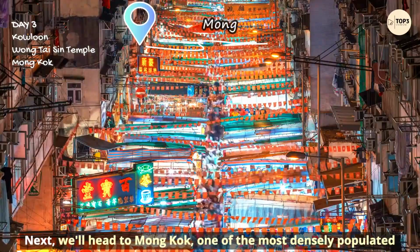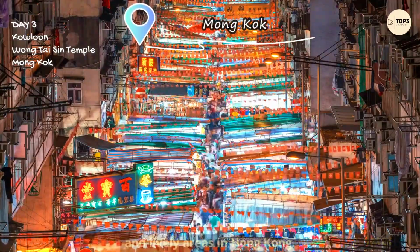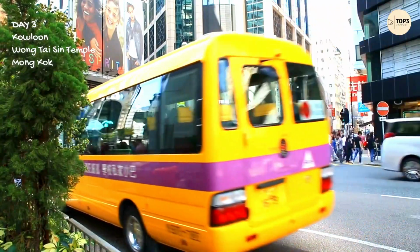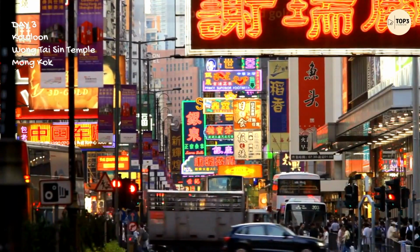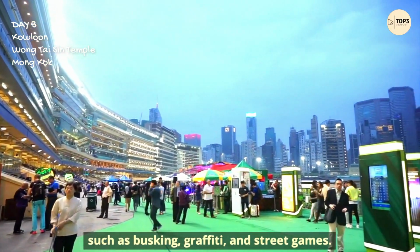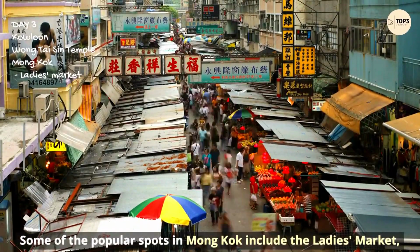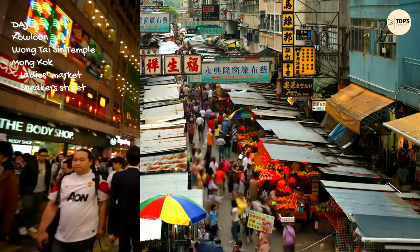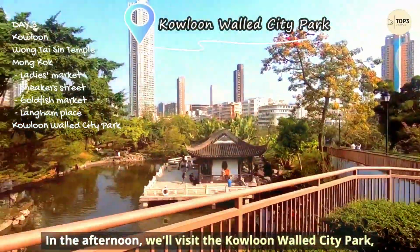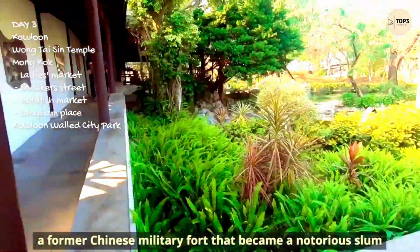Next, we'll head to Mong Kok, one of the most densely populated and lively areas in Hong Kong. Here, you can find a variety of markets, shops, restaurants, and entertainment venues. You can shop for anything from electronics and fashion to flowers and goldfish. You can also experience the street culture of Hong Kong, such as busking, graffiti, and street games. Some of the popular spots in Mong Kok include the Ladies Market, the Sneaker Street, the Goldfish Market, and the Langham Place.